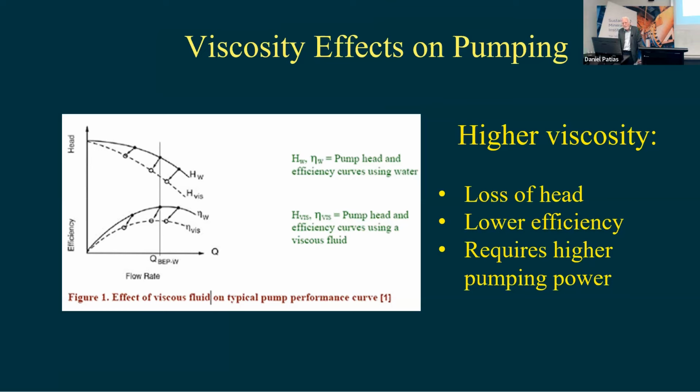And here is a schematic of what viscosity does to pumps. The black line there is water, and the dotted line there is a liquid with a higher viscosity. And you can see that higher viscosity means loss of head, lower efficiency. And if you wanted to keep the pumping rate the same, you would have to add power to the system. So slurry pumping's everywhere.